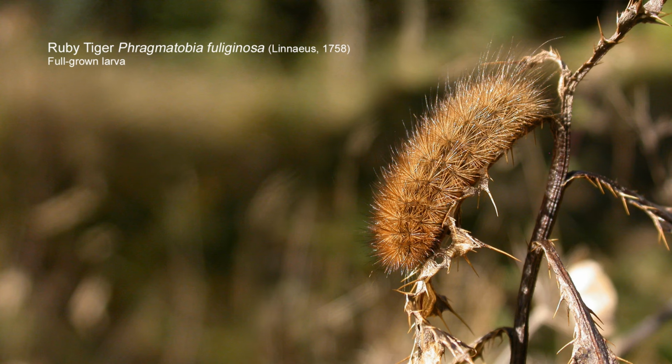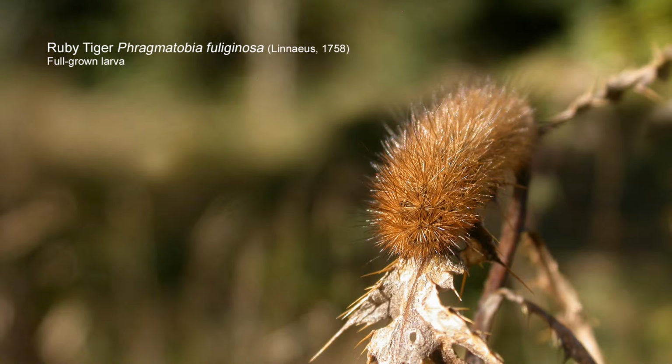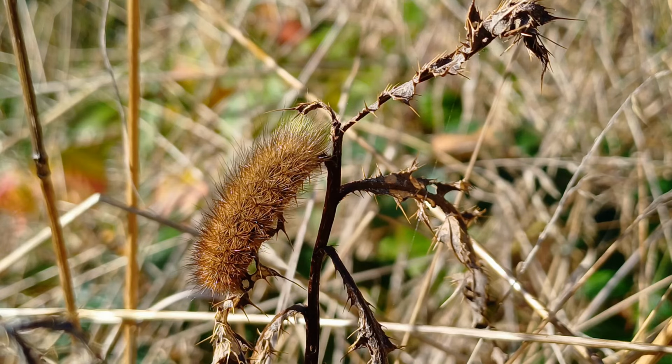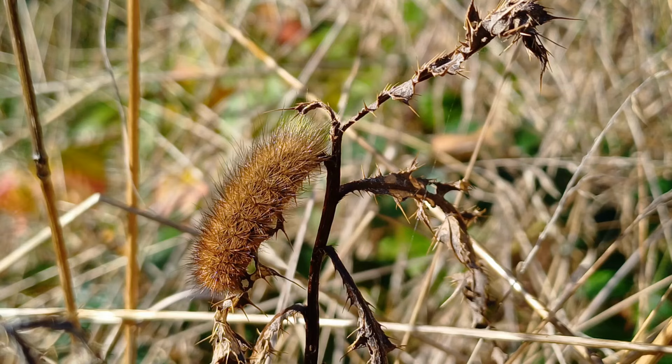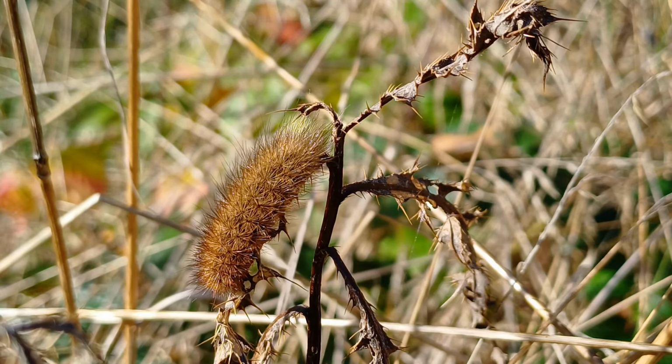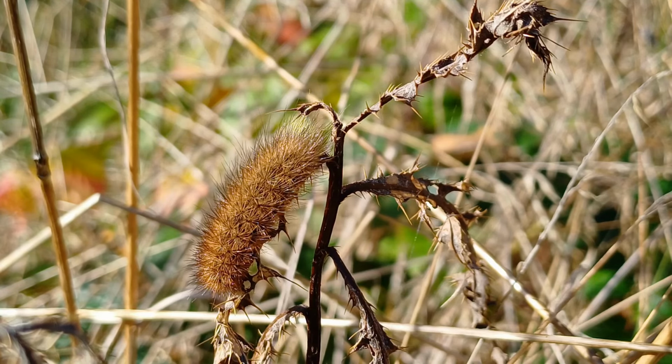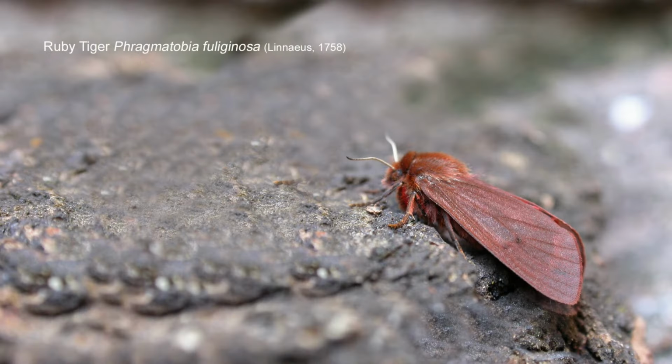autumn sunshine. This is probably, certainly in Nottinghamshire, the most common of the woolly bear type caterpillars that people record and find. There are of course others, but ruby tiger is a moth which is very widespread and probably found or recorded in every single 1 kilometre grid square across the county. A beautiful moth, and aptly named too.